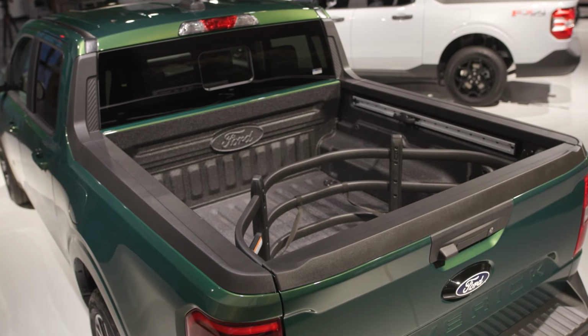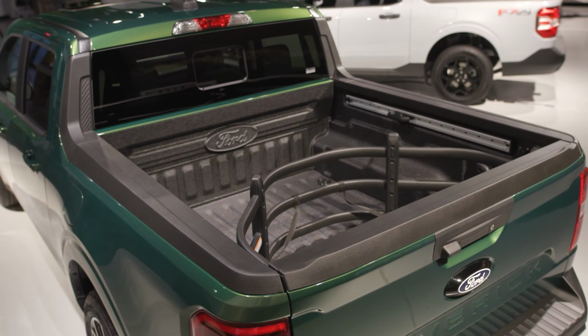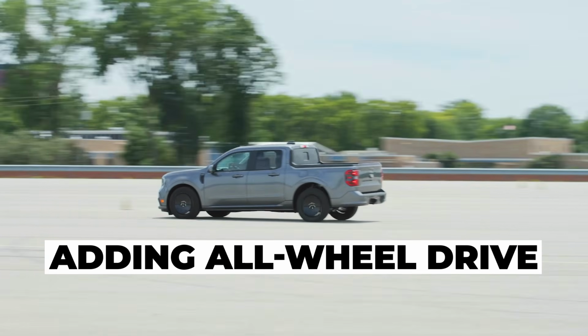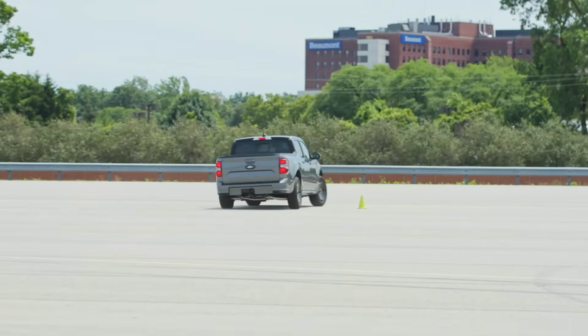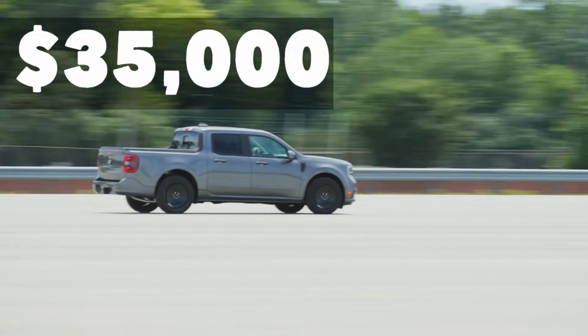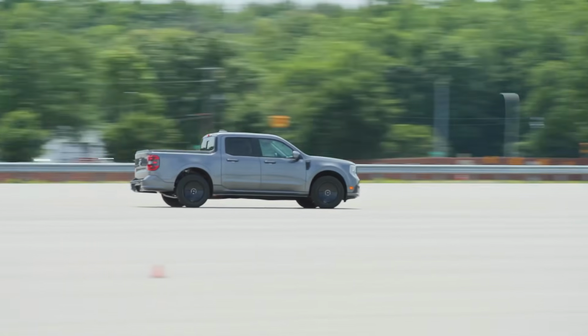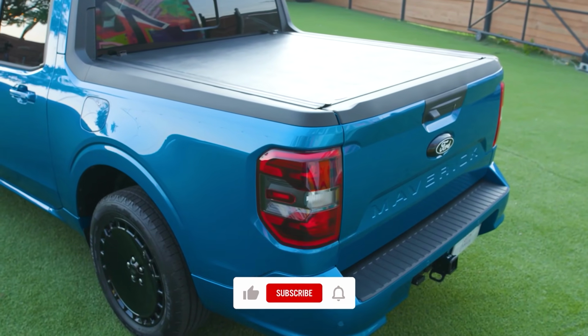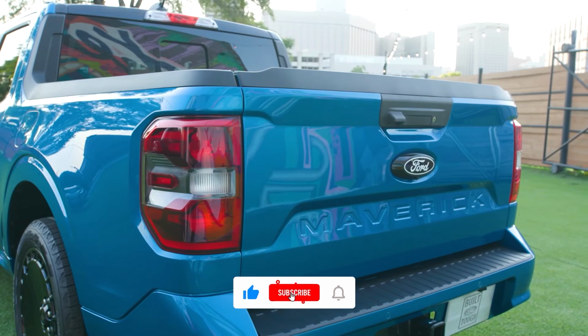Picture trying to build your ideal Maverick online and watching the price climb with every necessary addition. Adding all-wheel drive and essential convenience features easily approaches $35,000 before considering dealer markups or popular option packages. Therefore, many buyers are discovering their final transaction prices exceed $30,000 for vehicles that originally promised budget-friendly transportation.